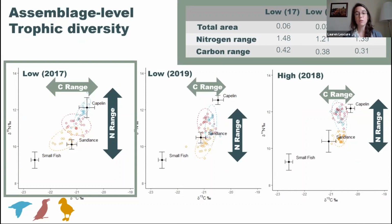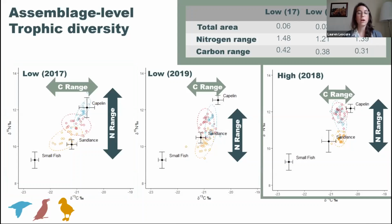And this could be related to the peak biomass date occurring outside of the peak chick rearing period in 2017. So when we're focusing our efforts on blood sampling, the red blood cells would be representing an even lower biomass compared to 2019. So what we found was that our lower capelin biomass year was occupying more space overall, with our high biomass year tending to occupy less space overall.